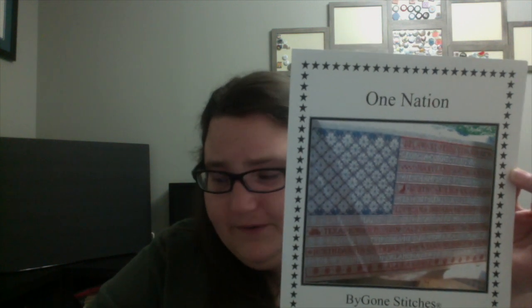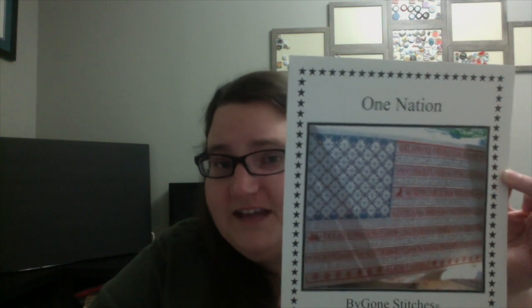And then last but not least, I'm just checking my notes real fast, is I'm going to be working more on my One Nation pattern. I'm going to do a couple more of the stars. I haven't gotten to the States yet, but again, because July 4th, I want to work a little bit more on this, and I'll probably work a little bit on this after I do some stitching on Lady of the Flag. And so that's my plans for this week.